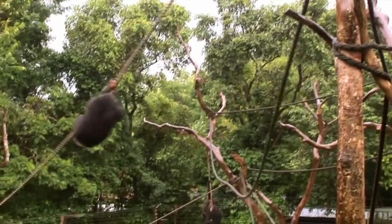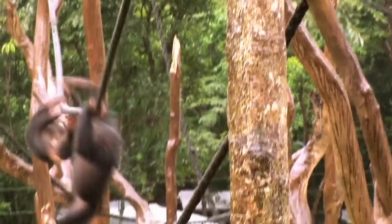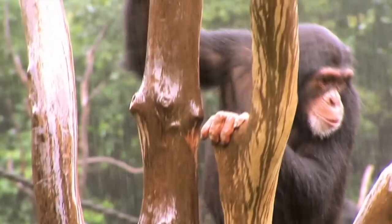The Chimps Sanctuary is only a 30-minute drive from Freetown and was established to rescue orphaned and captured chimps. Most live semi-wild inside large enclosures. Here, dozens of chimps are being prepared for release.